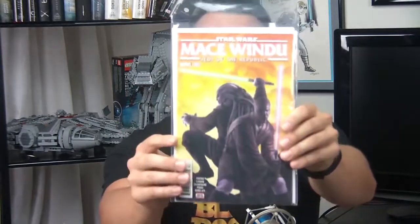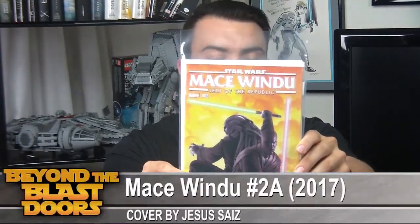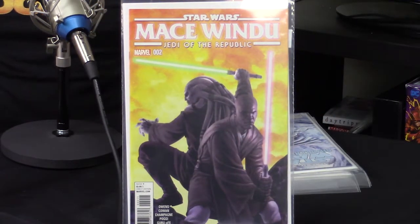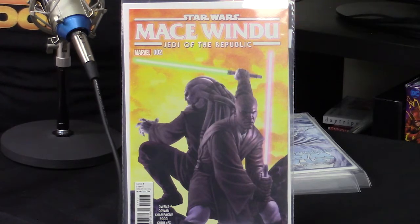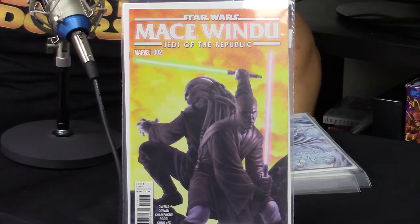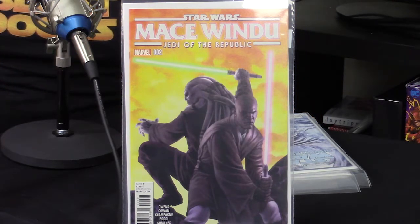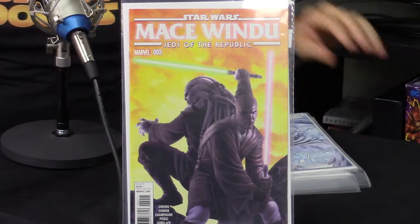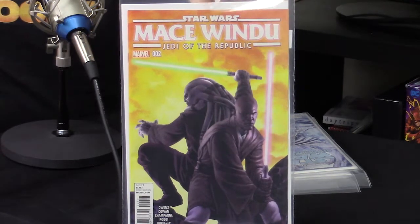Oh, yeah, I'm going to show you this. So the next books that I have here, I'm going to show you the 1A cover that I was able to find, and then I'll show you the variant that I was able to find as well. So this is Mace Windu, number 2, cover by Jesus Saez, and I think it's a nice cover. It's Mace and it's Kit Fisto, and you get to learn about their relationship in this series. You're getting to learn about how Mace views the Clone Wars, and it's just starting. And so it's pretty fascinating to see how he and a couple of Jedi react to the news of it happening. So that was 2, or 2A, I should say.